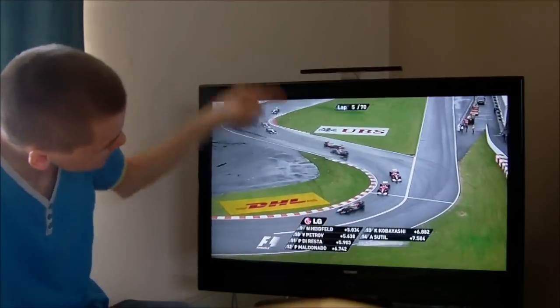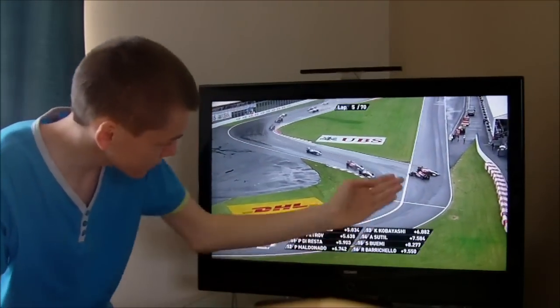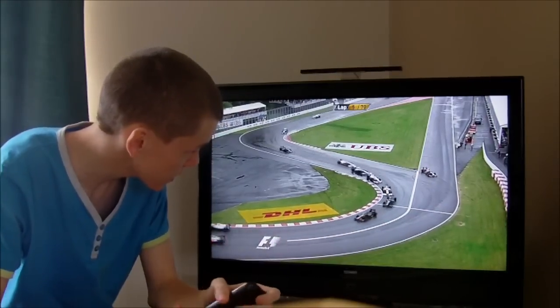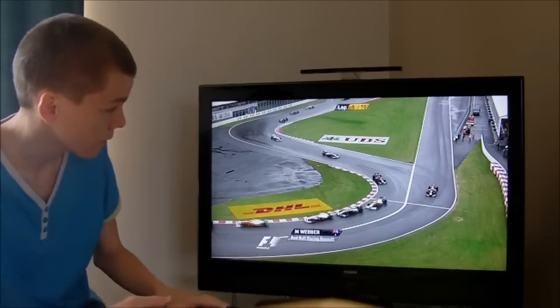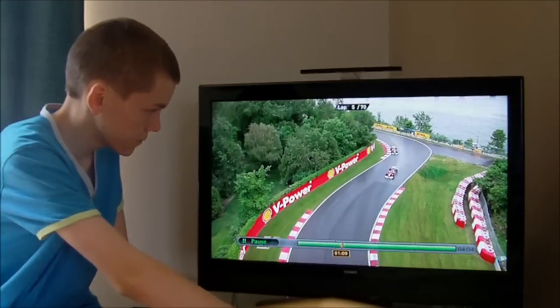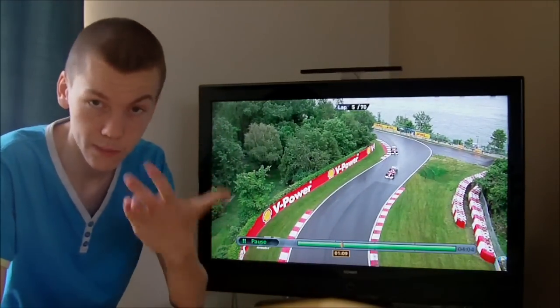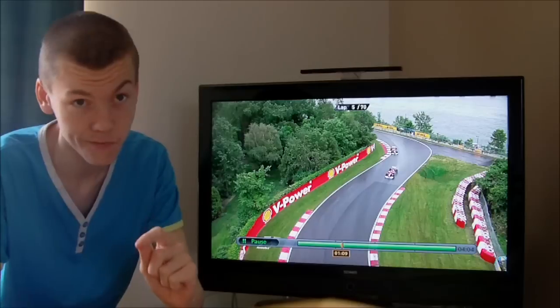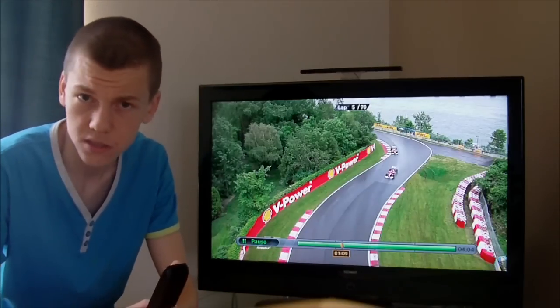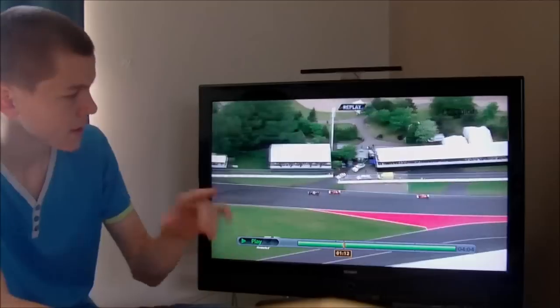Webber's still giving space, and Hamilton still hits into him. And then Hamilton has to go really, really wide to dodge Webber. Does well to keep it on the track. Webber does a nice little spin there and continues on his way. But that was interesting to watch because I think Webber gave Hamilton clearly enough room there, and unless there was a problem with Hamilton's car, it just didn't seem to work for me.